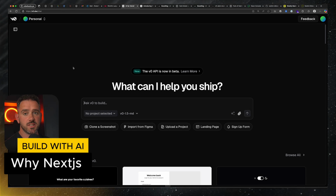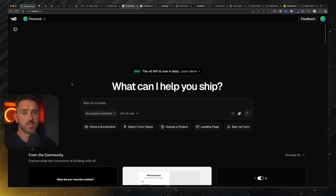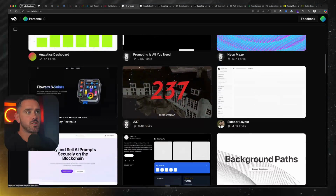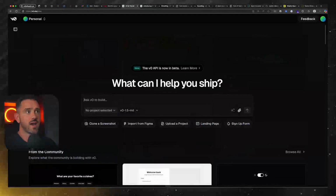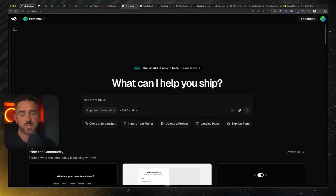So this is V0 from Vercel. It builds out Next.js applications, and Next.js applications are really fantastic frameworks to get started building out any kind of web app. And it's what I highly recommend if you want to get started building anything with AI. There's a ton of different community forks that you can start with, and you just basically type in your prompt here and get going.